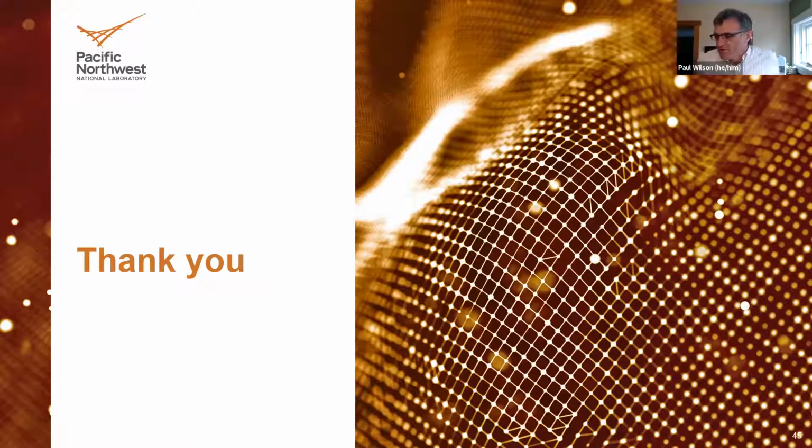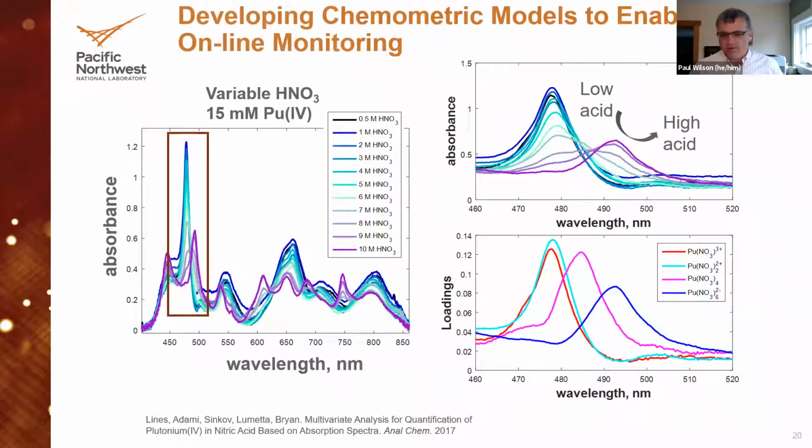We do have a couple of questions in the chat. First one was sort of about the PCA, back on slide 20, and sort of understanding how those principal components come about. I mean, you show in this example 4 specific spectrum.